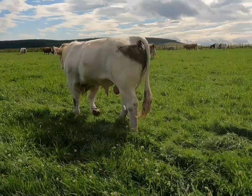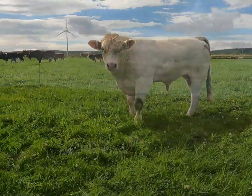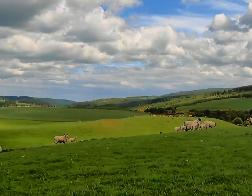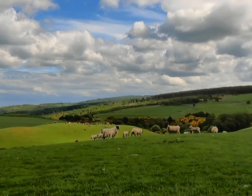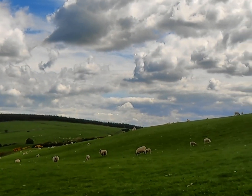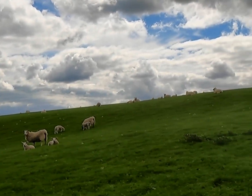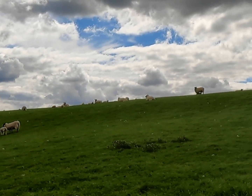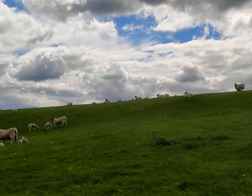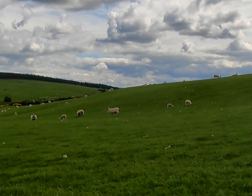On the farm we carry 170 cows plus heifers and about 700 North England type mules. The cows are all spring calving. We start calving in March and try to be finished before the bulls go back out in June. The lambing is mid-April, and obviously sowing spring barley and fodder wheat or swedes and things. Springtime is by far our busiest time of year.